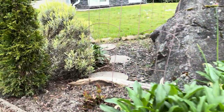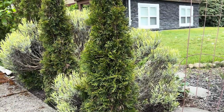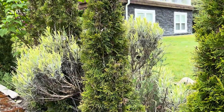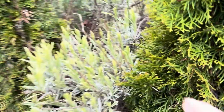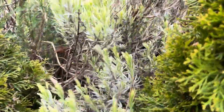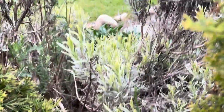This bed was originally the roses, but the deer wouldn't leave them alone. I never gardened with deer before, or gardened in an area with deer, so they were moved to the sun deck. This is a very old plant, kind of a real dear one to me. It's the platinum blonde lavender, and it's old, but I just let it do its thing in here.